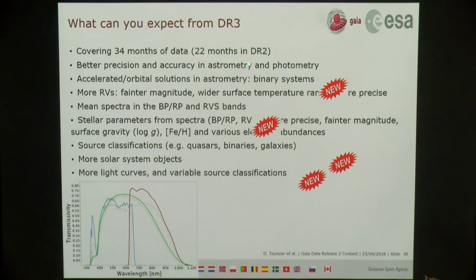But last time round there was only 22 months, and it's really hard to disentangle parallax and proper motion from that much, and so there's lots of systematics there. But next time round it's nearly 3 years, so it's going to be very much improved systematics. So from that it will be possible to actually get some orbital solutions from some fast-moving binary systems. There'll be lots and lots of radial velocities, probably going down to about 14th magnitude, so maybe 10 times more than what came out last time.